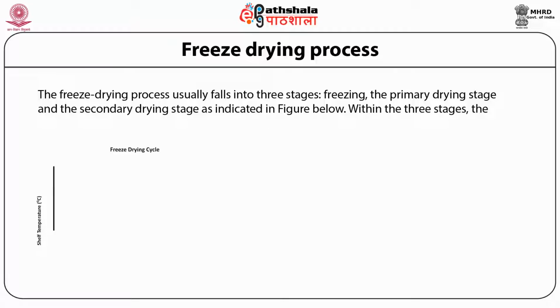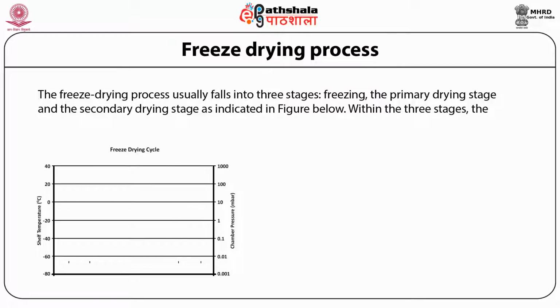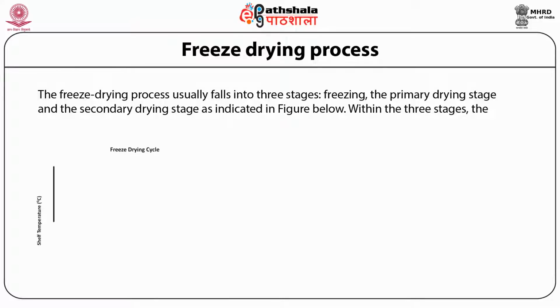At the end of the primary drying, the shell temperature is raised so that water absorbed to the semi-dried mass can be removed. Finally, in the so-called secondary drying, the water bound to the porous matrix is desorbed by increasing temperature.